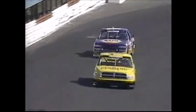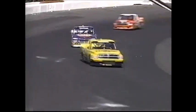Hornaday for the lead. It almost looked like Hornaday brushed the inside wall trying to get on the inside of Tony Raines. They've really pulled out a pretty good lead on Jimmy Hensley, who's in third place, and Jimmy's got a good cushion on the fourth place truck of Michael Dockett. Second to third is 0.7 of a second. It is almost a second and 3/4 now from Hensley back to fourth place Michael Dockett, but we're riding with the race leader.